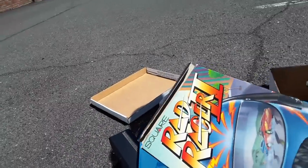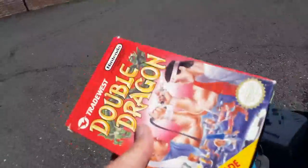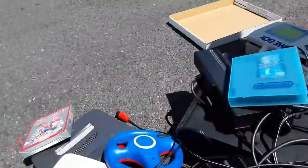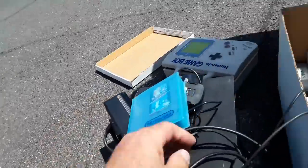What's the most valuable thing so far? Double Dragon, I think. Double Dragon, right? I'm pretty sure, I haven't been checking. And what was this, like 50, 60? Yeah, I haven't been checking. Oh, and another controller, so that's easy. Two controllers apiece. One person gets the purple, one person gets the red. Okay.